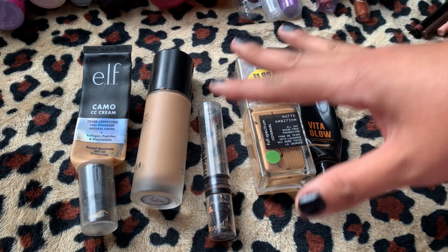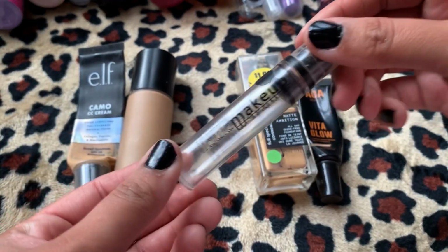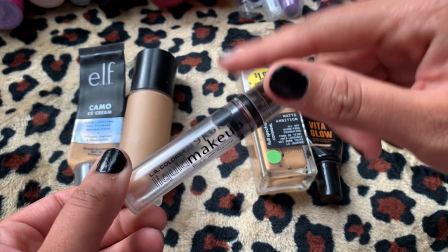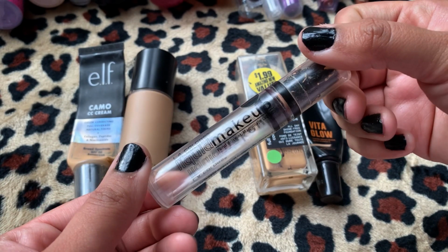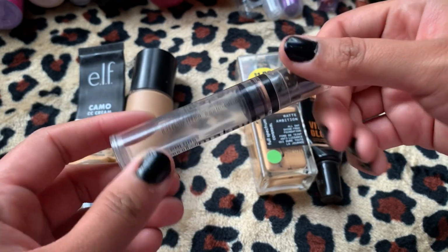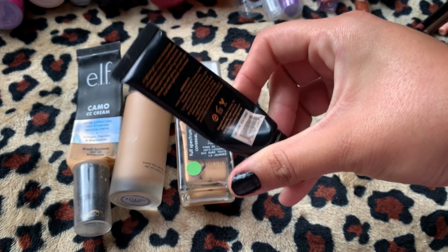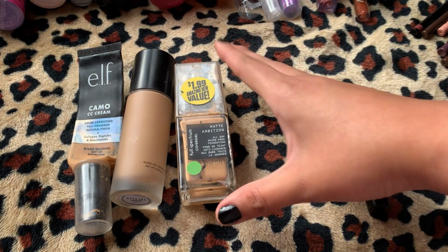I did go ahead and use up a total of 5 foundations. So the first one is the LA Colors Liquid Foundation. This was actually from my project pan, but also from the Dollar Tree. So this one here is in creamy beige. Definitely, I think I actually repurchased already, but it's not the greatest formula. I just would have it just so I can film Dollar Tree videos. The AOA Studio Vita Glow in the shade medium was actually a favorite, so really much enjoyed that.